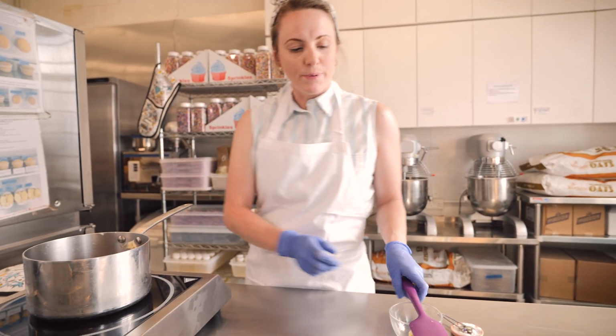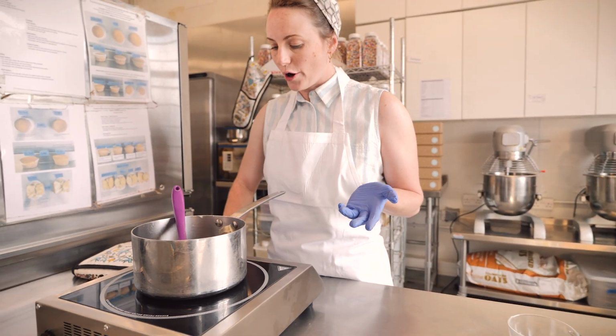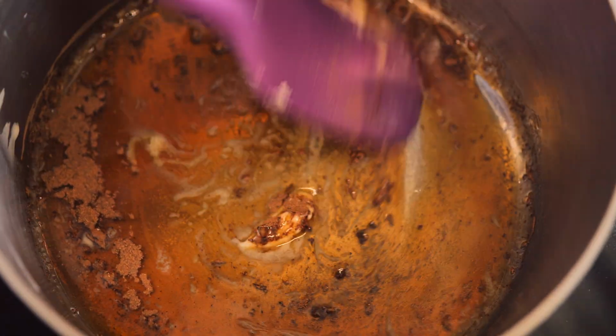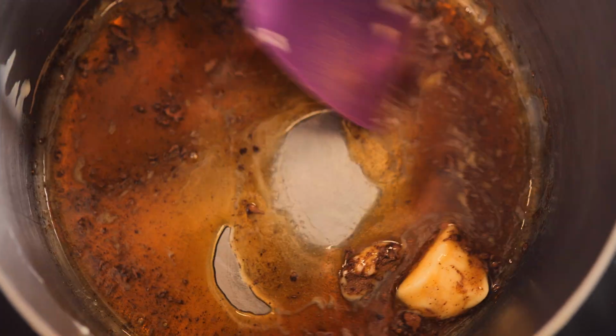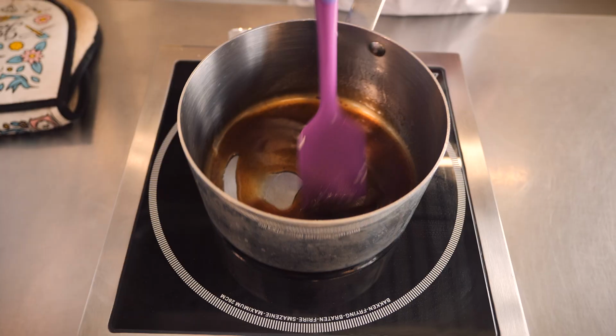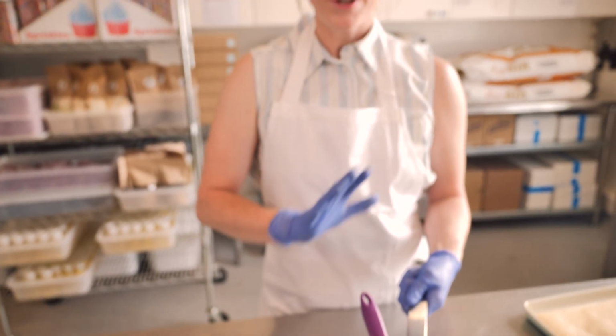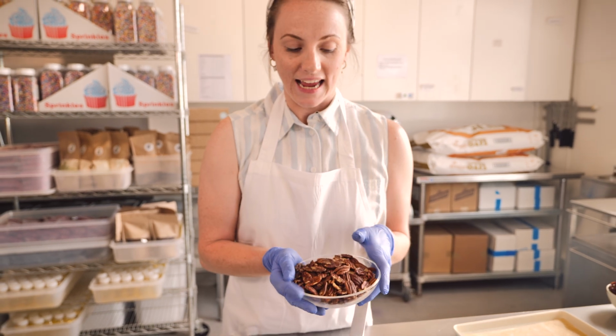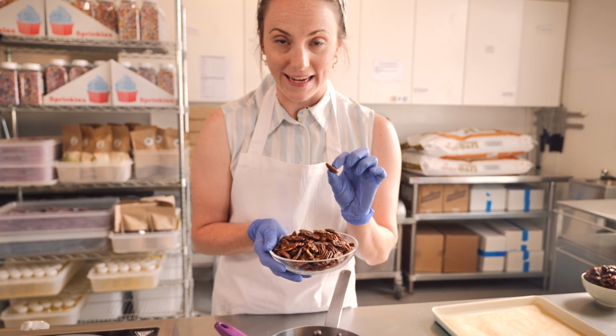And what we're going to do is just put that over very low heat on the hob, just till the butter has melted. All you're doing here is melting the butter. Don't worry, we're not caramelizing anything. And once your butter's melted, we're going to put in 200 grams of whole pecans.